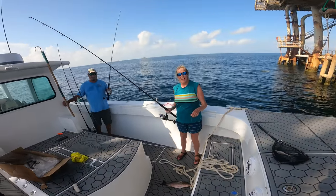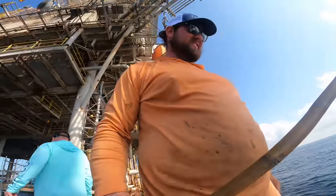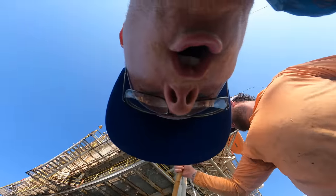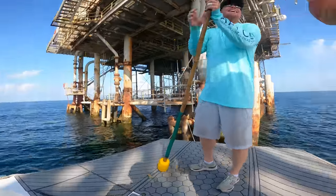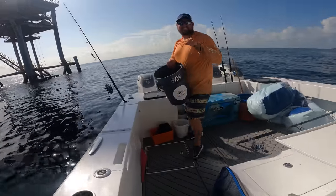That was sick. I was like, is that a cobia? Eats my bait. You ever seen that before? Not on a cane pole. I've seen it, but not on a cane pole. All right, that was epic. First cobia hooked on a cane pole.